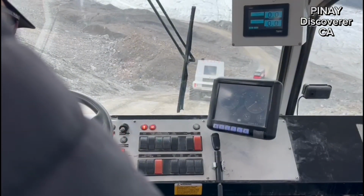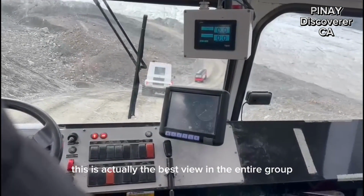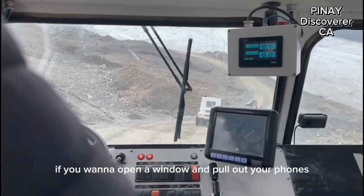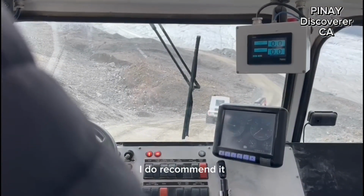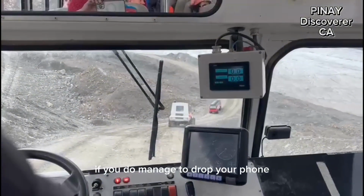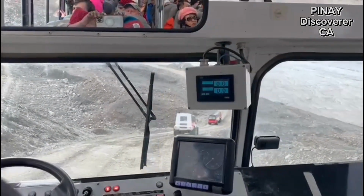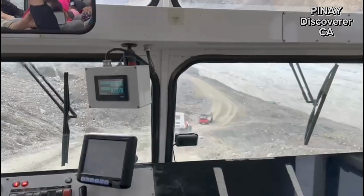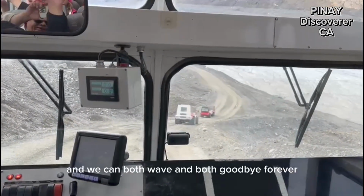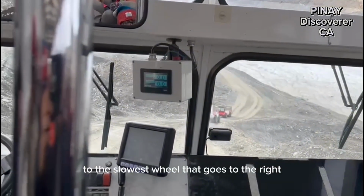Okay. Oh my goodness. Now on the way down, I'm going to be a little quiet so you guys can enjoy the views. This is actually the best view in the entire tour. So as we're going down, if you want to open a window and pull out your phones, take a video, I do recommend it. Just make sure you hold on tight to those phones. If you do manage to drop your phone and it somehow falls out of the Ice Explorer, you got to let me know right away. You can let me know by raising your hand. That way I too can raise my hand and we can both wave your phones goodbye forever. Otherwise I'll see you guys at the bottom. Enjoy the world's slowest roller coaster ride.